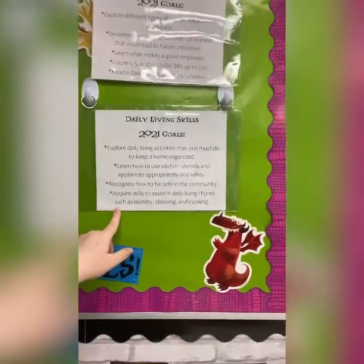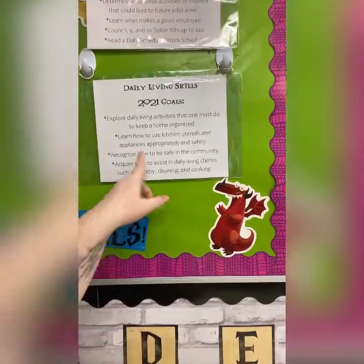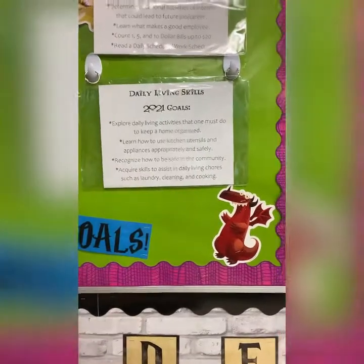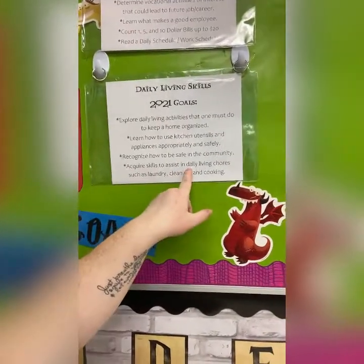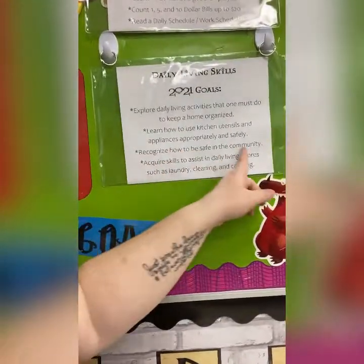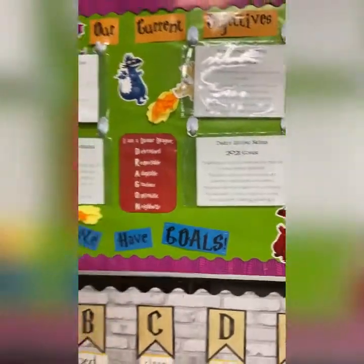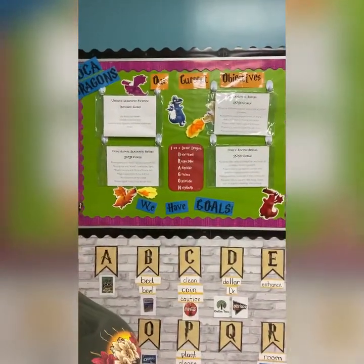And then I also have my daily living skills goals, which are things like learning how to use kitchen utensils and appliances appropriately and safely, acquire skills to assist in daily living chores such as laundry, cleaning, and cooking, recognize how to be safe in the community, things like that. So this is kind of my goals board, which is pretty cool because if people walk in my classroom, they know exactly what we're working on.